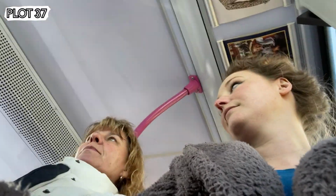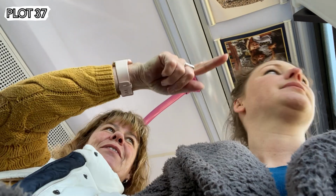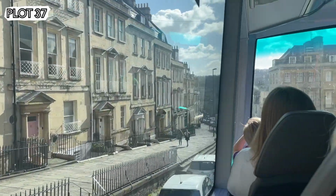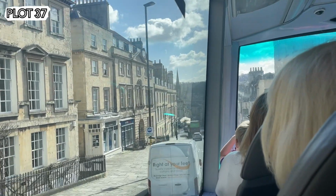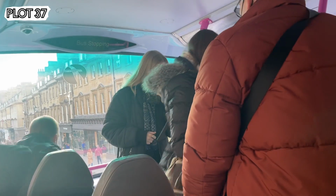Okay. Look, good state of me, no makeup, no nothing. But we made it onto the bus. Look at that view. Oh, that's rather nice. Okay, I'm not going to lie, I'm really excited about seeing these Roman baths. I've never been to Bath before, but I've wanted to go to the Roman baths for as long as I can remember knowing about them. So this is pretty exciting.